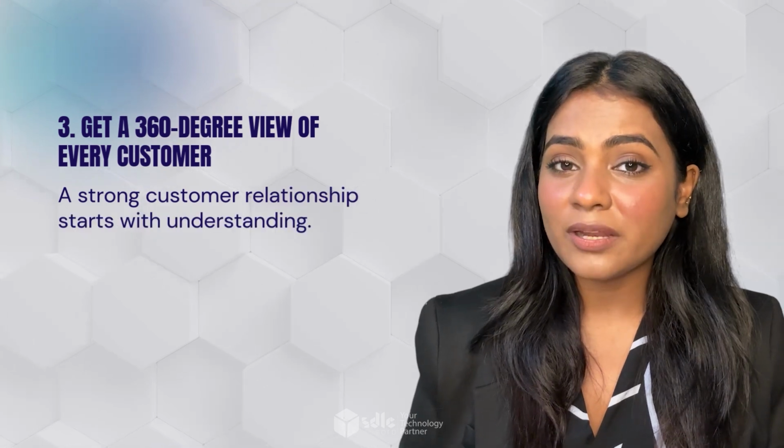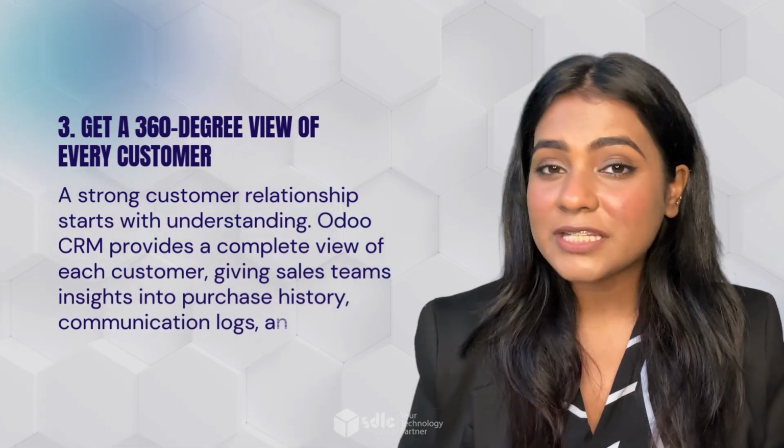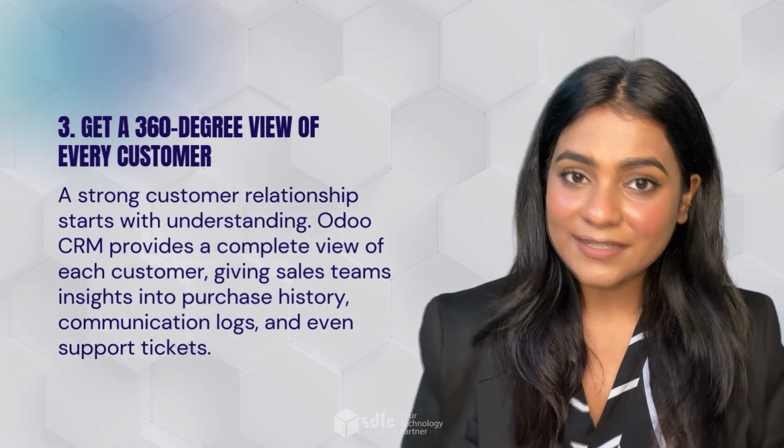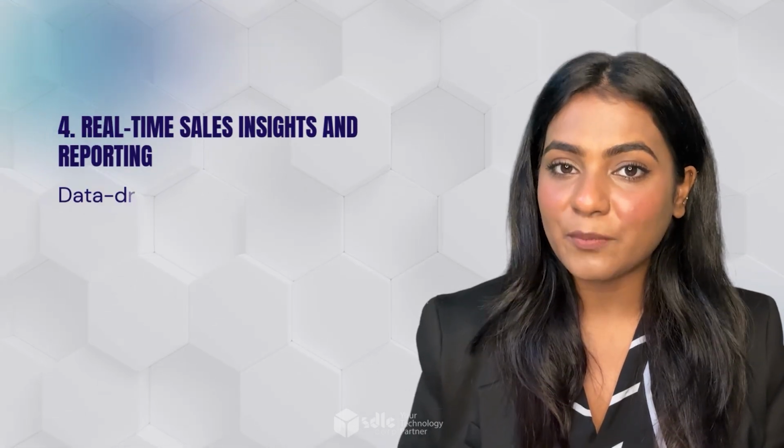Number 3. Get a 360-degree view of every customer. A strong customer relationship starts with understanding. Odoo CRM provides a complete view of each customer, giving sales teams insights into purchase histories, communication logs, and even support tickets.